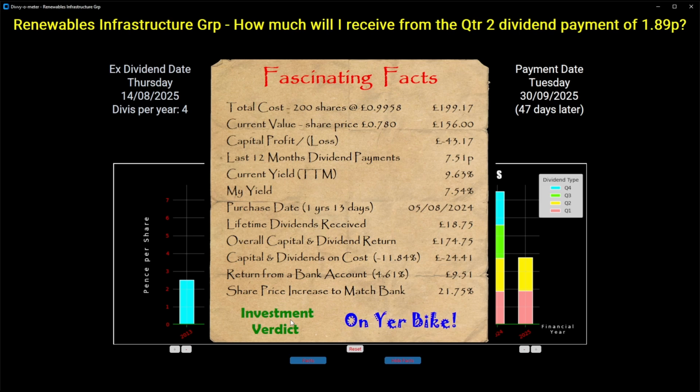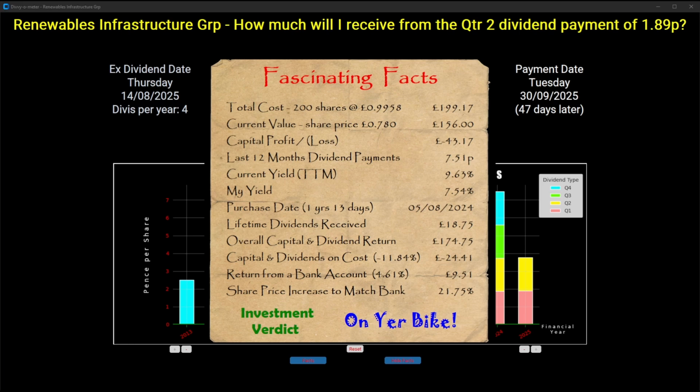Anyway, the investment verdict, I know everybody likes it. I've clicked it early, you've all read it on your bike. I think that's what it means for this share. Probably best in the bin. Will I take that advice? Nobody knows. Let me know your thoughts as usual.